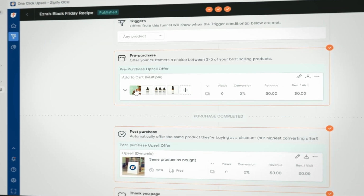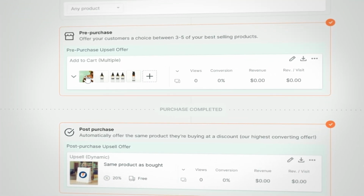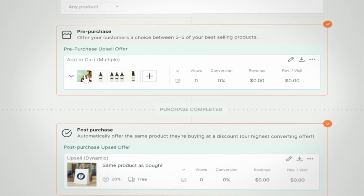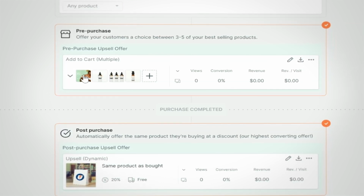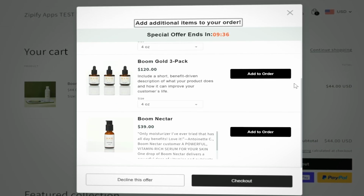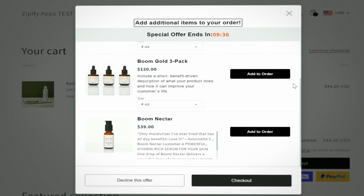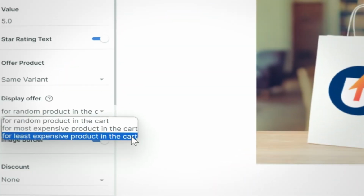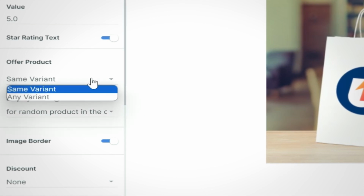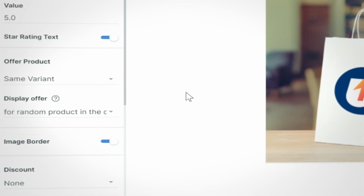The first upsell in the recipe is a multi-product pre-purchase offer that gives customers the chance to add up to 5 different items to their cart before purchase. The second upsell is a dynamic post-purchase offer that changes and adapts based on the items inside your customer's cart. You can customize and prioritize which offers they see, so every upsell feels like a personalized recommendation for your shoppers.